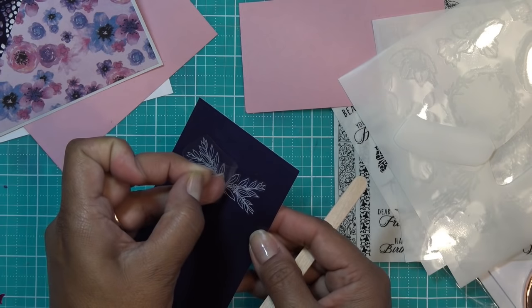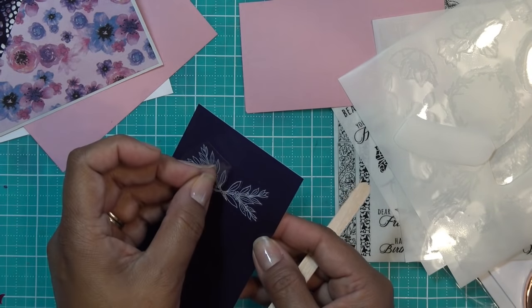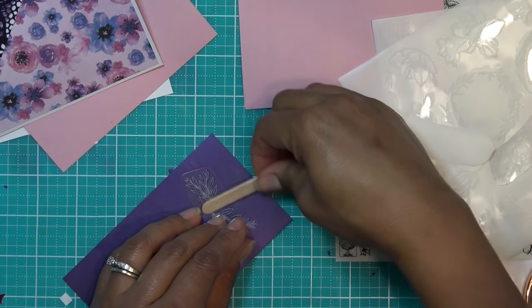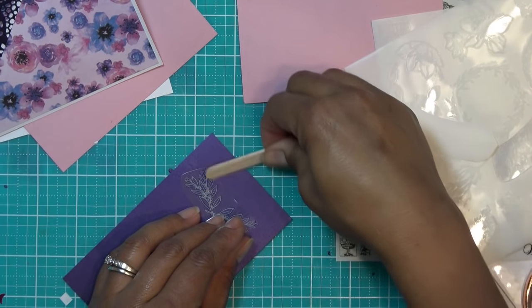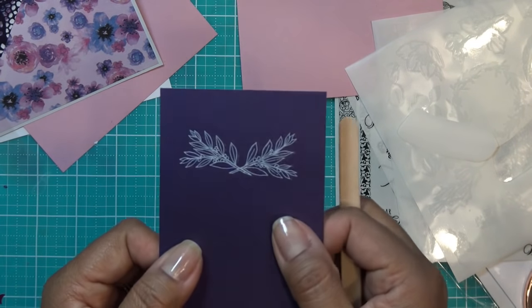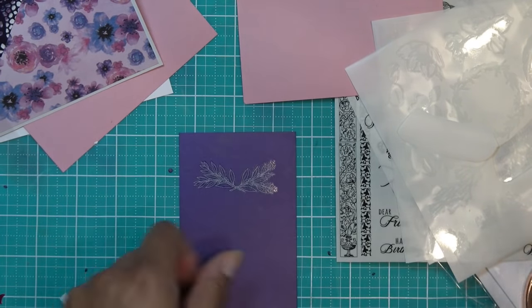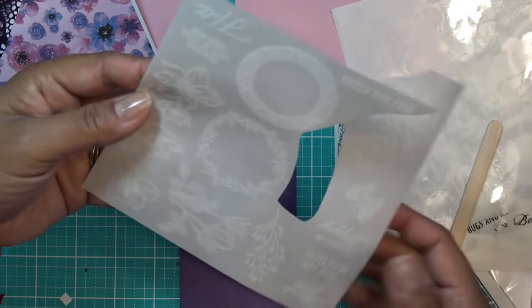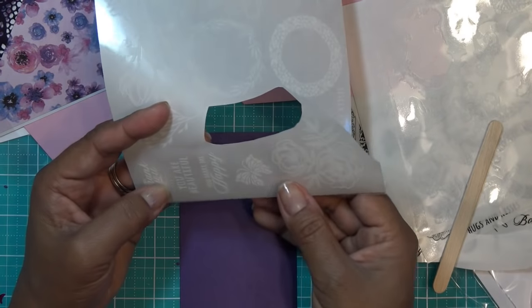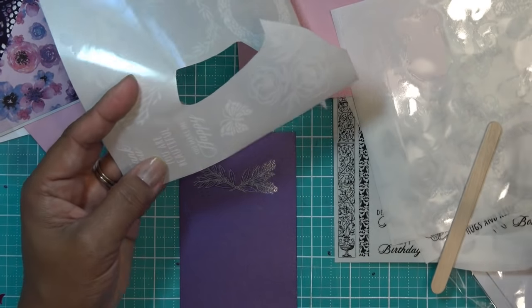These are really, really great transfers. And this plastic is super firm. Okay, so pretty, no stickiness to it. I hope you can see that. And then I'm going to take one of the sentiments. Let's say, you are beautiful? I don't know.